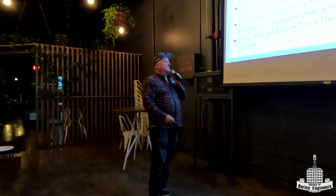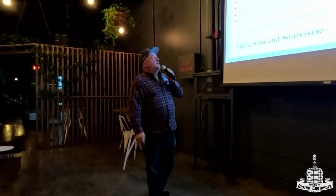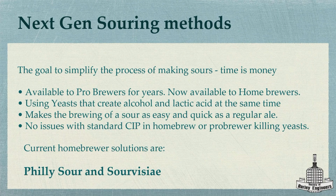Let's just do Cantillon, like one little area. But here we're talking next gen sours. So now we're going to get into the next gen sour methods. And this is really what we're trying to focus on here.